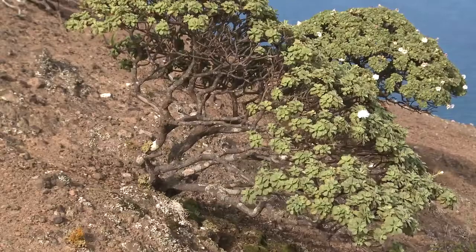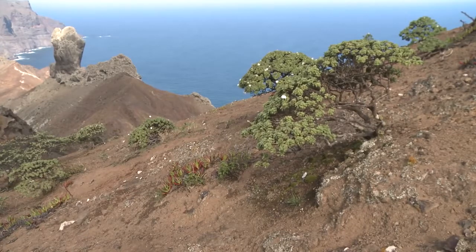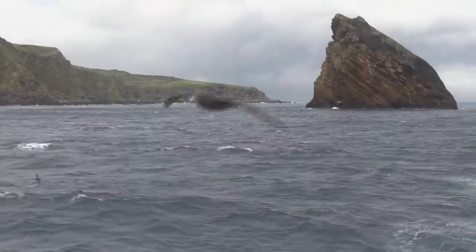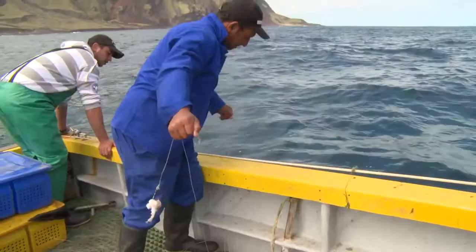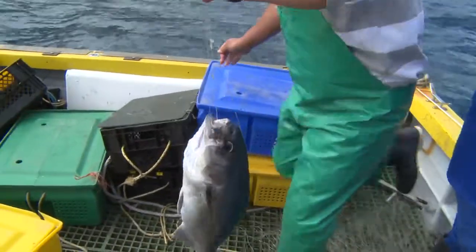It's much older than Ascension and has many more unique plants and animals, like scrubwood trees, giant daisies. Further south again in the Atlantic lies Tristan da Cunha, on the edge of the Roaring Forties. It's surrounded by rich waters that support the few hundred people that live on the most remote inhabited island in the world.